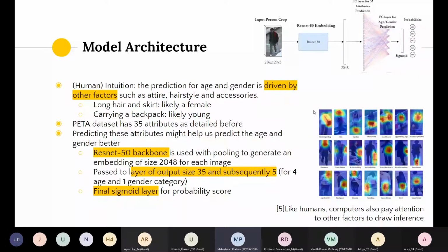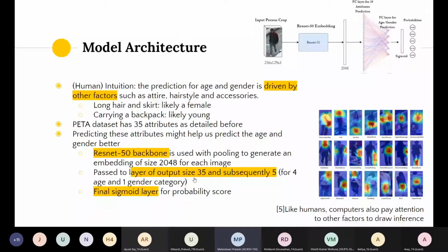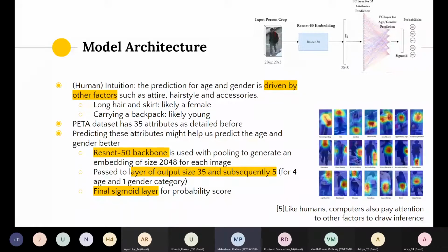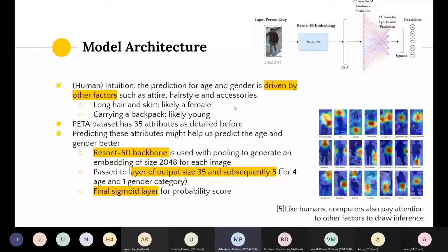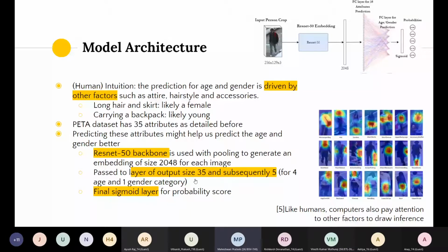Okay, correct me if I'm wrong. The reason for keeping a single neural network for age and gender is that you thought there is a correlation, so the features used for gender prediction could also be used for age prediction, right? Yes. Okay. And have you tried using two neural networks separately? I mean, just asking, have you tried it?